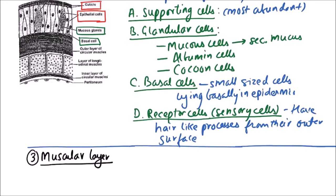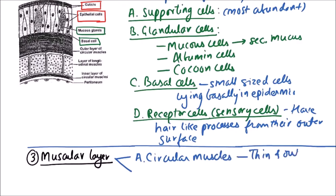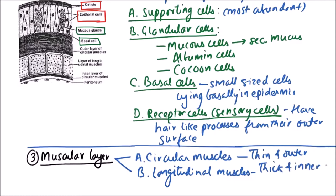In muscular layer, mainly two types of muscle fibers are there. First one is circular muscles. The layer of circular muscles is thin and outer, while the longitudinal muscles form thick and inner layer.